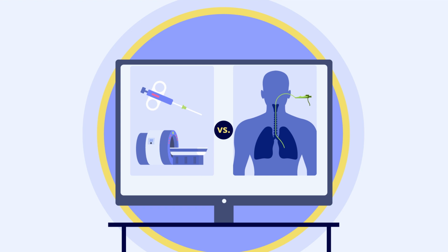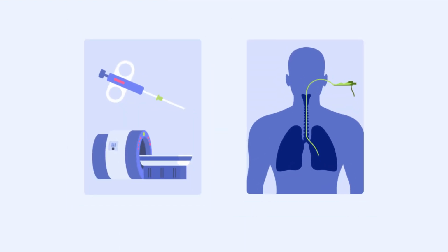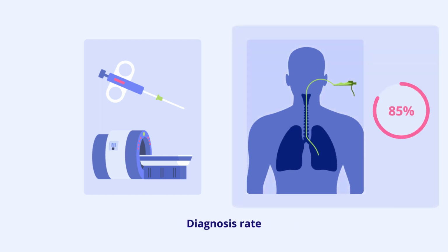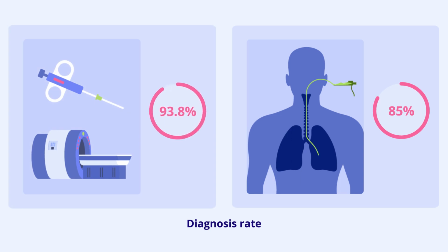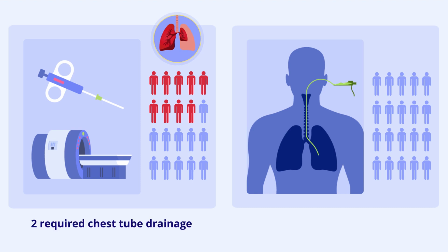Although the sample size was limited to 48 patients owing to enrollment challenges, the novel cryoradial method and the CT-guided method appear to provide comparable results. The cryoradial procedure diagnosed 85% of all patients who underwent the randomized procedure, whereas CT-guided biopsy achieved a diagnosis rate of 93.8%. However, while 44% of patients undergoing CT-guided biopsy developed pneumothorax and 2 required chest tube drainage, the rate of pneumothorax was 10-fold lower in the cryoradial group.